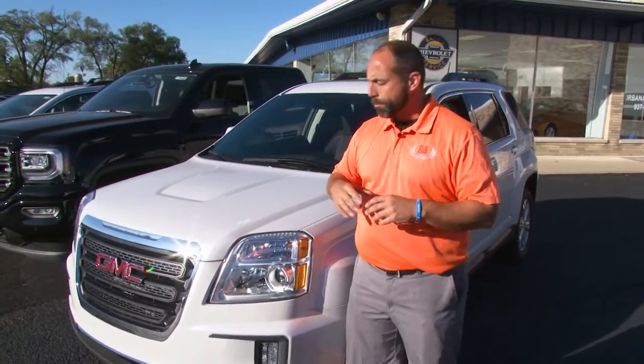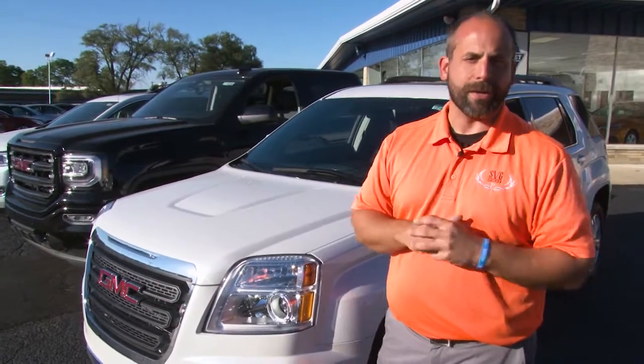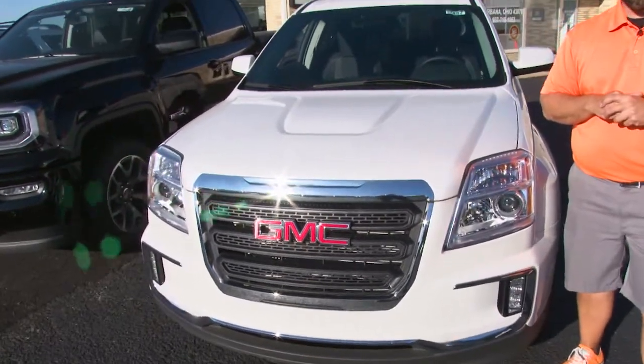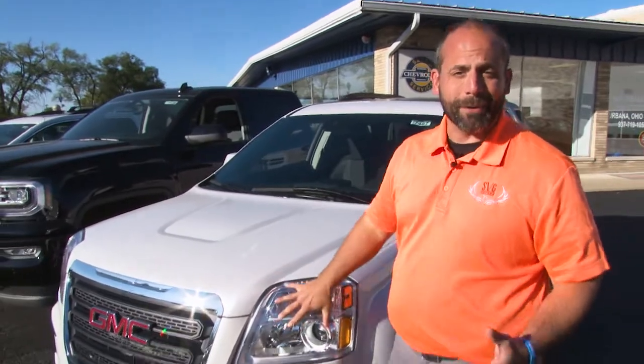Now, obviously, if you're a little easier on the gas pedal, you might be able to exceed that. And I mean, that's one of the beautiful things about the Terrain. But looking at the body, and this is really one of the big striking features with GMC, is that very blocky, mean looking front end that you get on there. And GMC, they just do it right, I think, with that one right there.